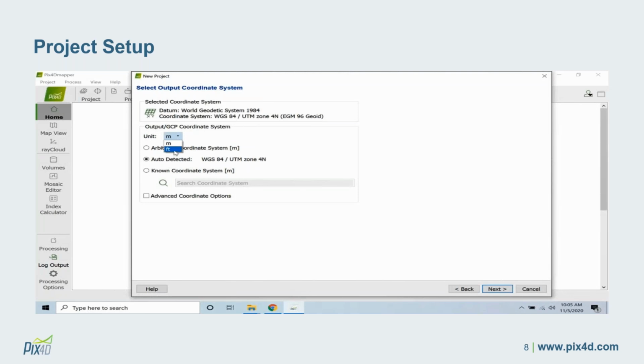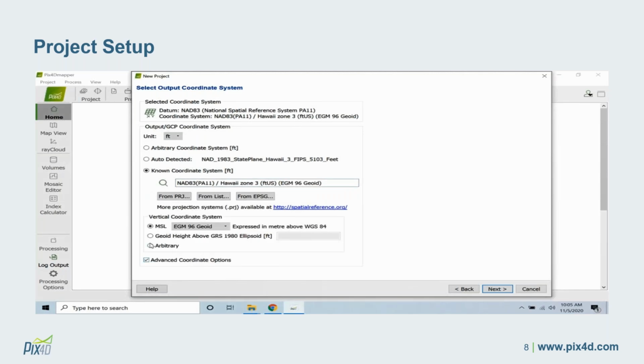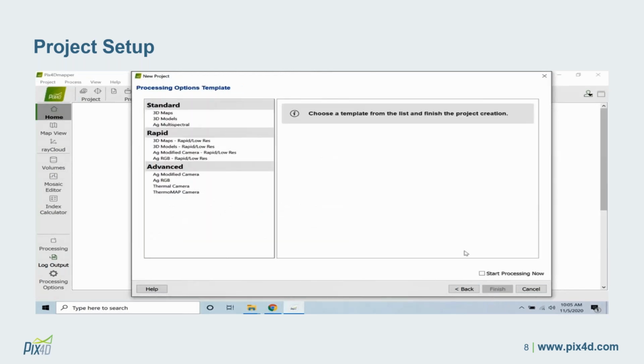We'll move ahead and set our output coordinate system. For this one, we are going to set the output coordinate system as the same coordinate system we know our LIDAR data set is going to be in. This is going to help us later when we take our photogrammetric point cloud out of Pix4D Mapper and line it up with the LIDAR point cloud in Pix4D Survey. Nate will talk about that in a bit. So the output coordinate system is fairly important, just getting that right so everything lines up later.